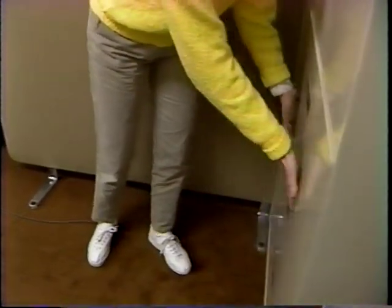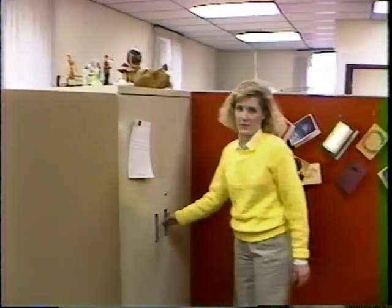Fine. And then over here, we have our stock supply cabinet.